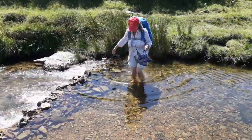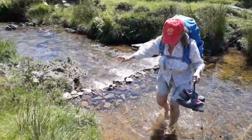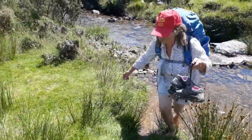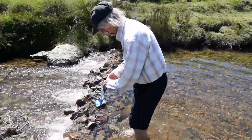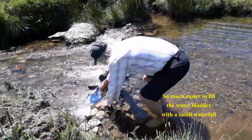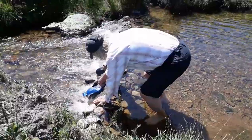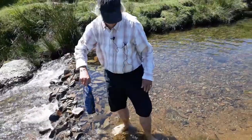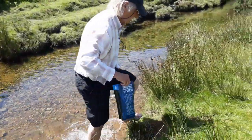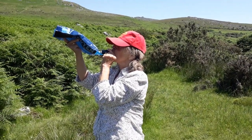So we're just going to look across this lovely stream with our boots on. Yippee! Carol just taking a drink directly from the Sawyer water filter.